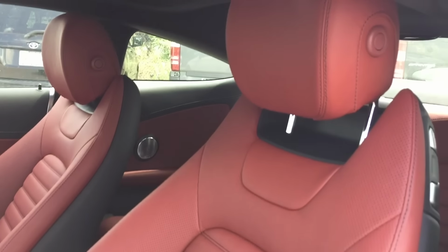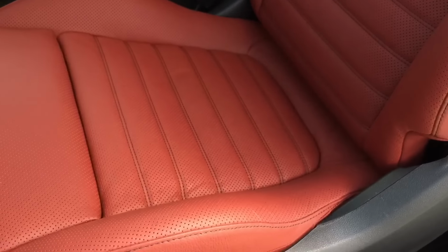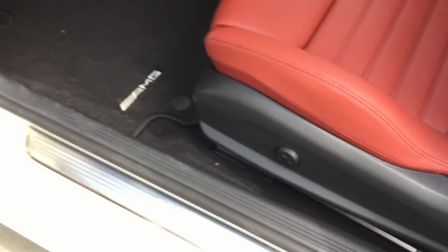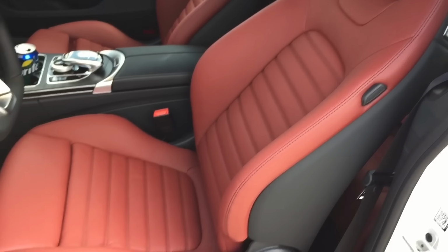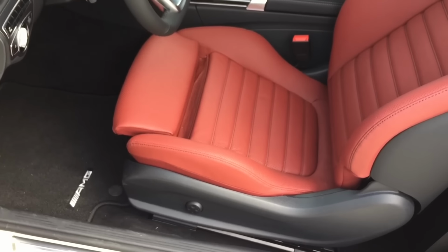Very nice looking seat. Once again, I love that red leather upholstery material. It looks so nice and sporty. Both front seats feature multi-adjustable power seats, including 4-way power lumbar support with memory. A memory system for each front seat recalls 3 stored positions for the seat, steering wheel, as well as outside mirror.